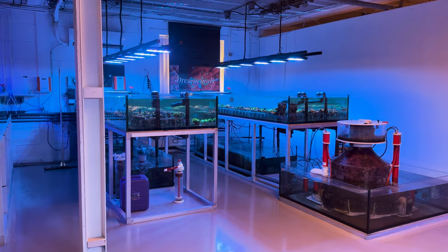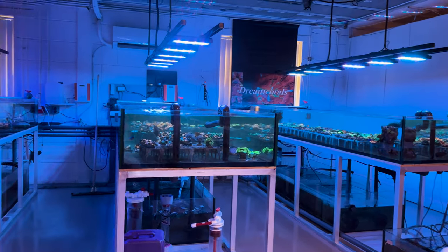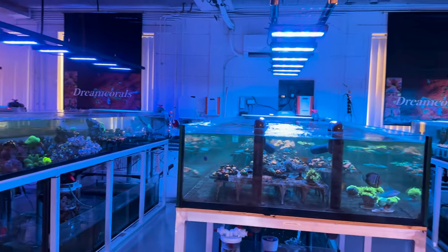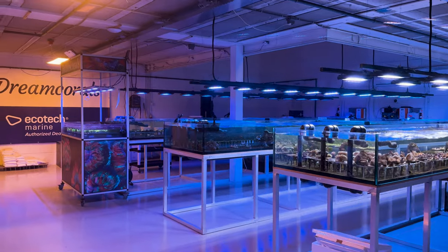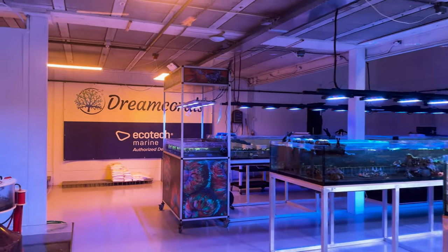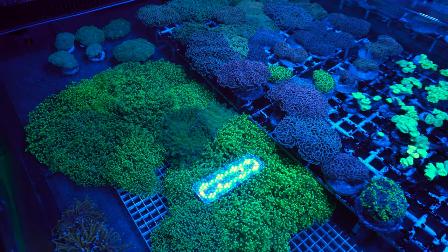Aren't they pretty? Dream Corals recently moved into this building. I have been to their old store once before and man, this really is an upgrade. They're still doing a lot of fine-tuning and construction work, so I can't wait to see how this will look once it's finished. For now, let's take a look at the other coral tanks and see what else is in stock.